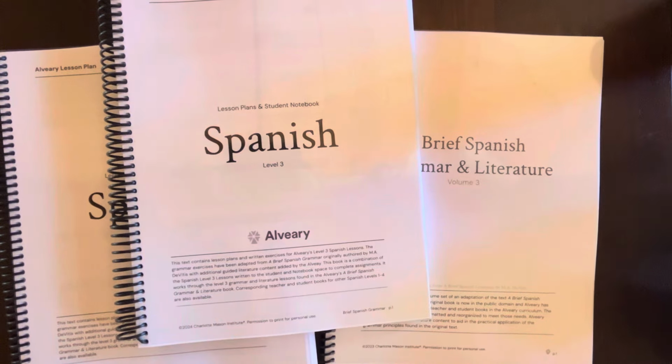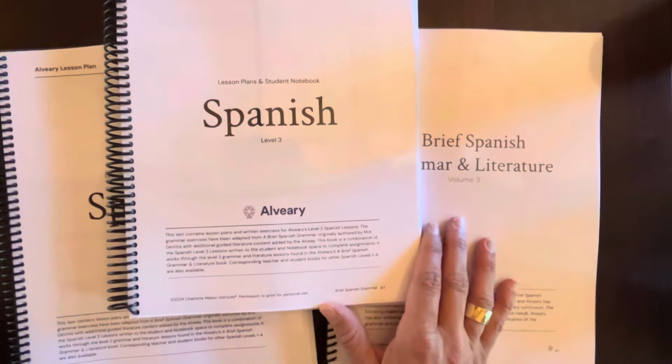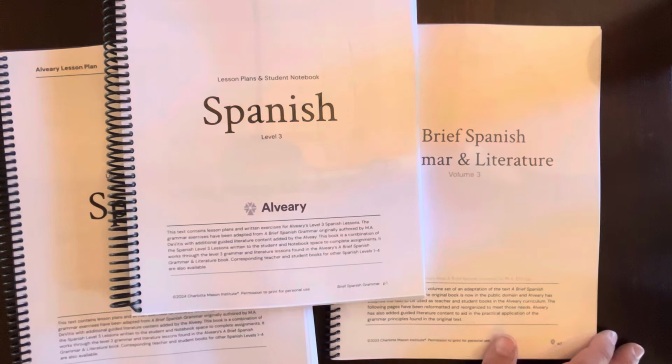I'll go ahead and read you kind of how this works. So it says this text contains lesson plans and written exercises for the Alveary's Level 3 Spanish lessons. The grammar exercises have been adapted from a brief Spanish grammar originally authored by M.A. de Vitis with additional guided literature content added by the Alveary. This book is a combination of the Spanish Level 3 lessons written to the student and notebook space to complete assignments. It works through the Level 3 grammar and literature lessons found in the Alveary's A Brief Spanish Grammar and Literature book. Corresponding teacher and student books for other Spanish levels 1 through 4 are also available.